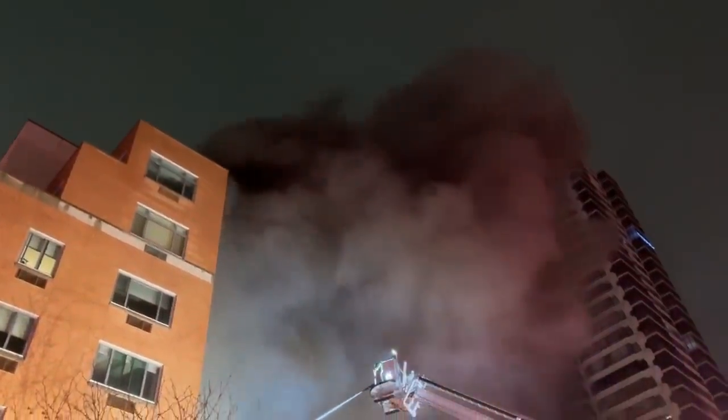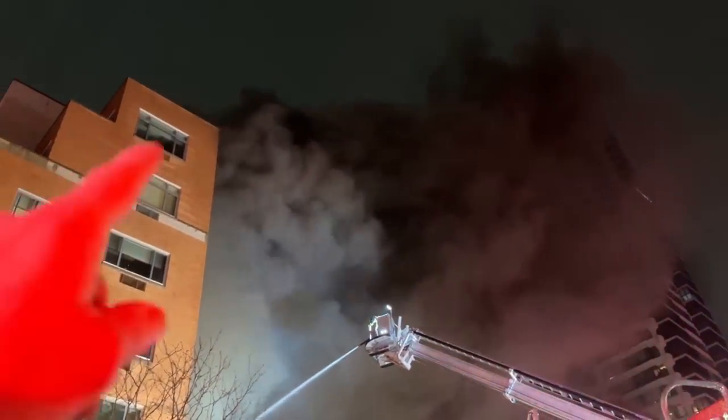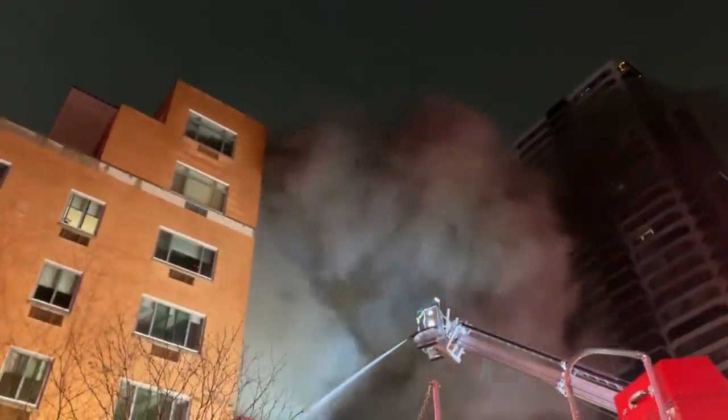And I've been to enough of these fires to know when there's fire inside a building. But when it's rolling like that, the building next to it is smoking too. There's a lot of stuff going on right there. Moving all the way across to the right is the dark smoke, and in the middle you've got your gray smoke.